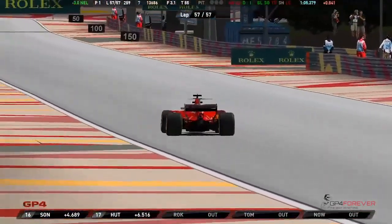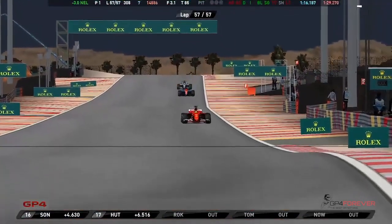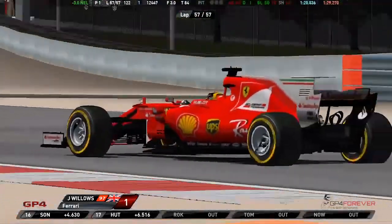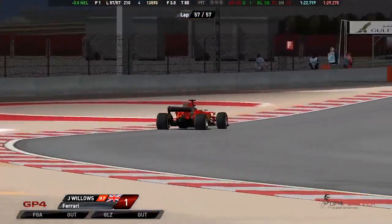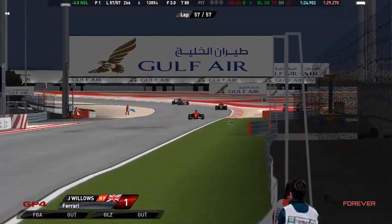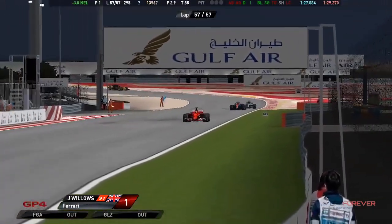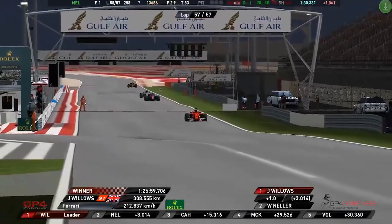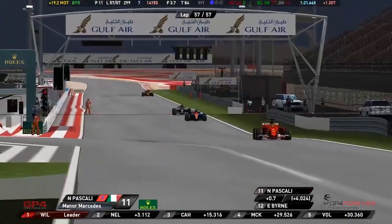And this will be the first race out of 3 this season that the pole man will not have taken victory. Will Nella had taken pole position, but he's not going to take the win today, because coming around the final corner, Willows, he's put in a brilliant performance today, and Joseph Willows comes down the straight for the 57th and final time and wins the Bahrain Grand Prix. What a performance from the Brit there.